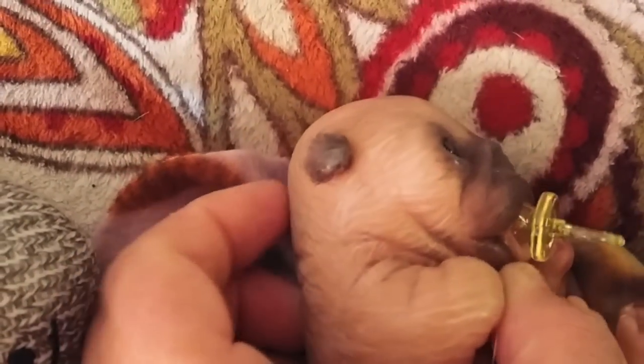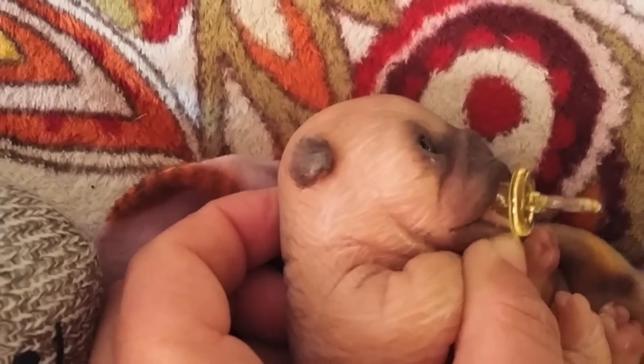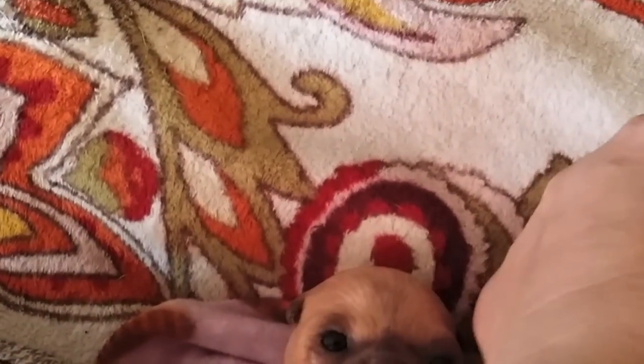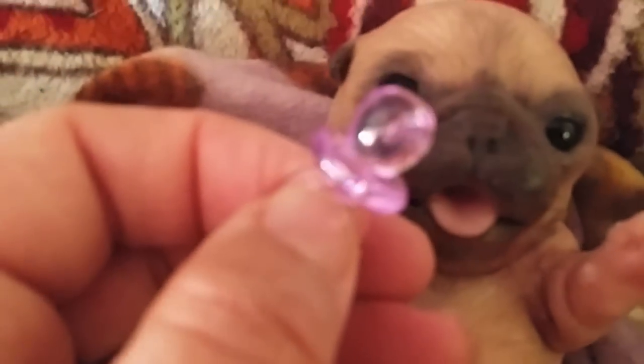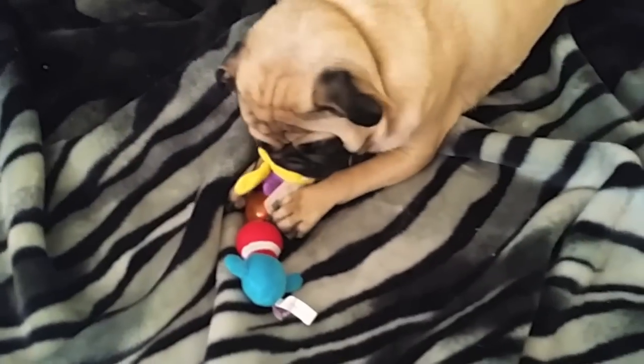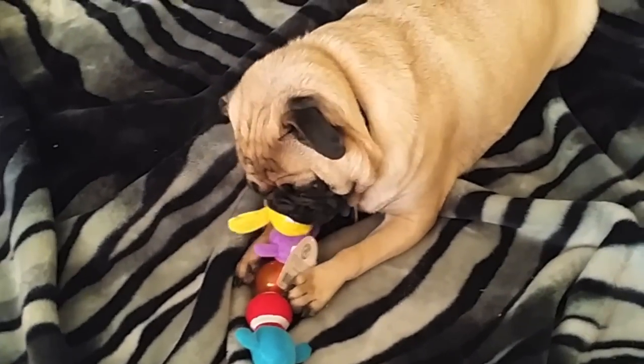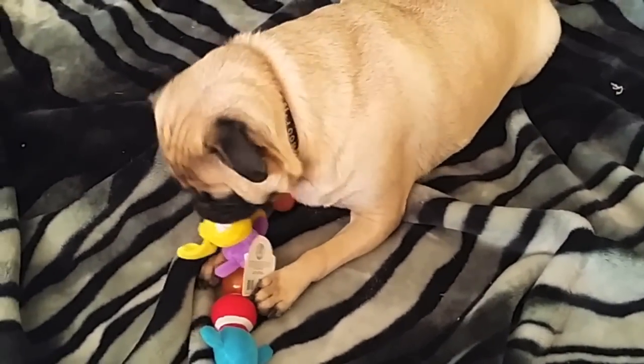How cool is this? Look at his little tongue sucking on that little passy. Oh my gosh. Oh, baby boy. Look at that. Okay, let me get a purple one. Look at this fun little pacifier. Oh, look at Banjo. Banjo? He's having fun! Mommy gets a little excited with her animals.